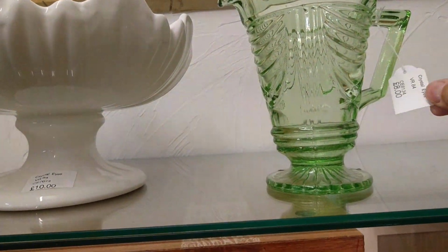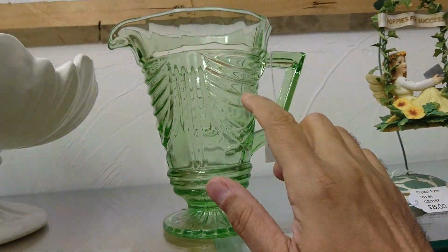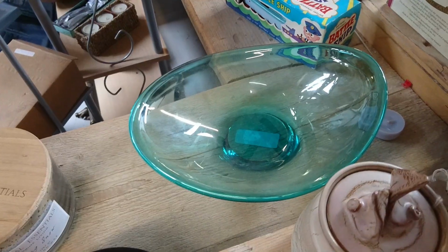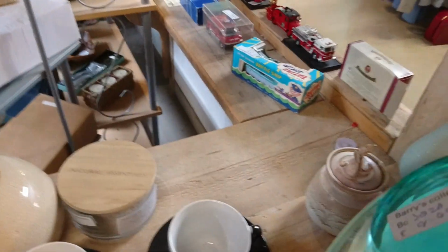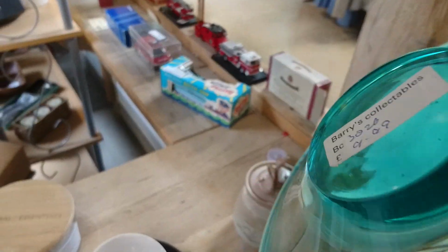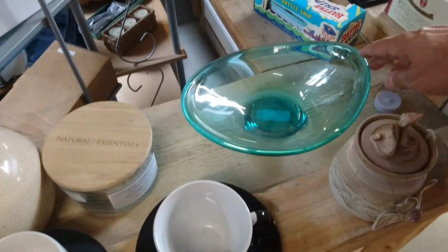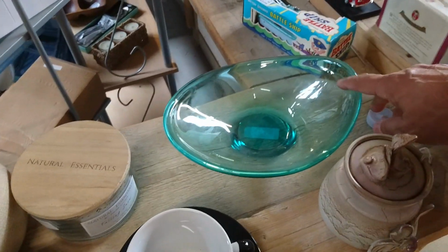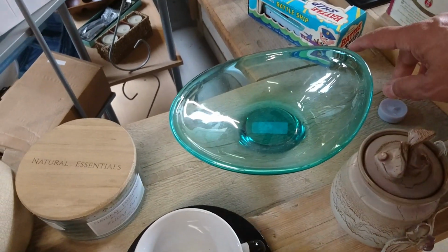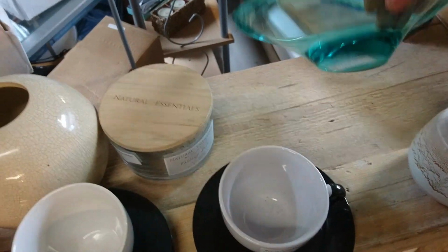Let's see if this is a pre-war or post-war design. I think this is made by IKEA. There's nothing wrong with it. They did them in lots of different colours. You have to be careful because other people were doing similar things, but I think this is an IKEA one. What was the price again there? £9.99, that's okay.